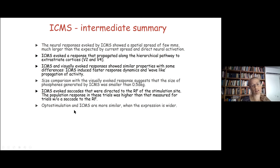And finally, the final point that I've shown is that optostimulation and ICMS can be compared. And it seems that the effects of optostimulation are more similar to ICMS, given the expression of channelrhodopsin within the neurons in the primary visual cortex.